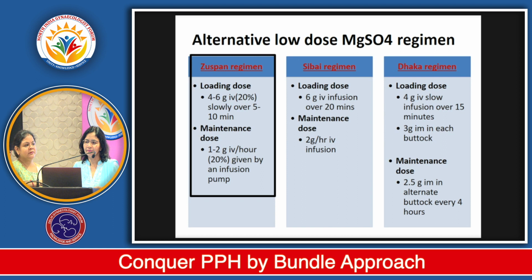Then besides the Pritchard regime, we have low dose IV regimes also, of which the very famous one being followed is the Zuspan regime, where a completely IV route of administration is followed. Here the loading dose is 4 to 6 gram, 20% over 5 to 10 minutes, and the maintenance dose is 1 to 2 gram, 20% solution. We can decide the loading dose between 4 to 6 grams according to the body weight of the patient.